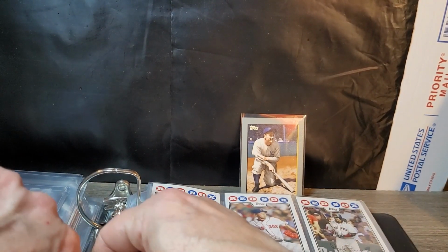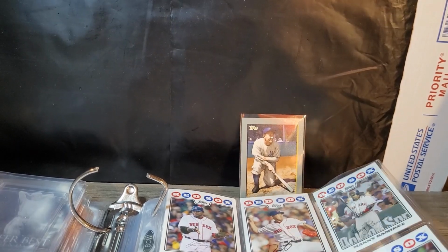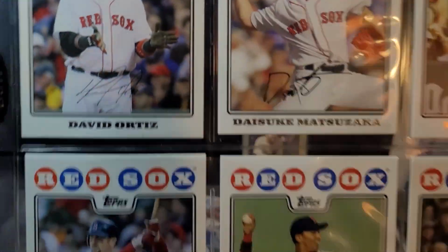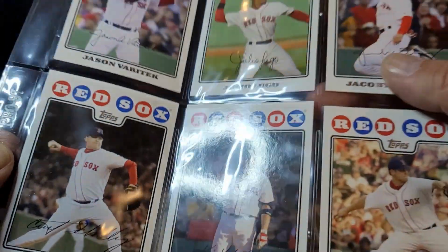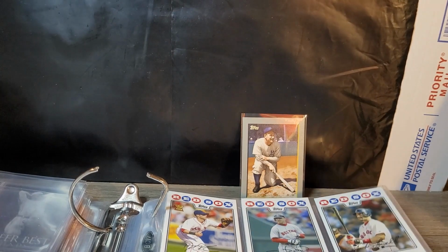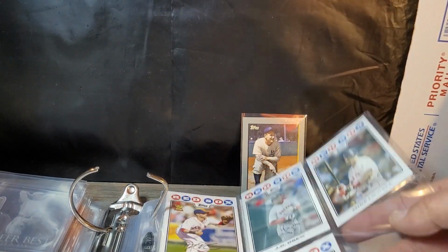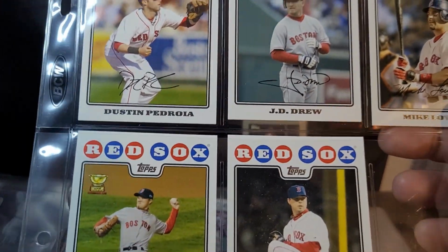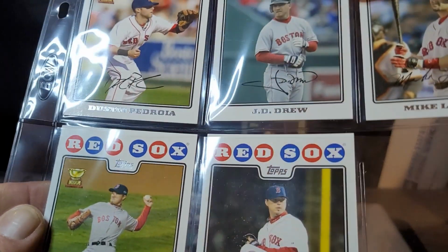Now, I'm going to pop this binder so y'all could go through this with me here. These are definitely 2008s. Got Ortiz. Hey, Papi. Manny Ramirez. This is a full Red Sox page. Papelbon down there. All right. Next page is more Red Sox. So it looks like they did the team separation. Thank you very much. Dustin Pedroia, Gold Cup card there. Very nice.